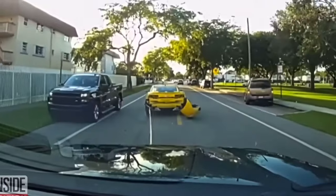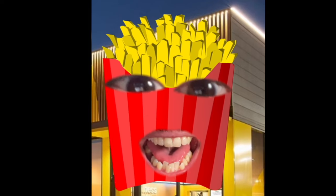I'll give you another example. A vehicle is wanted in an armed robbery and it's parked at a McDonald's. McDonald's, please don't sue me. Free marketing, if anything. Group of subjects in the vehicle. You know the moment you activate your lights, that car is gonna take off.